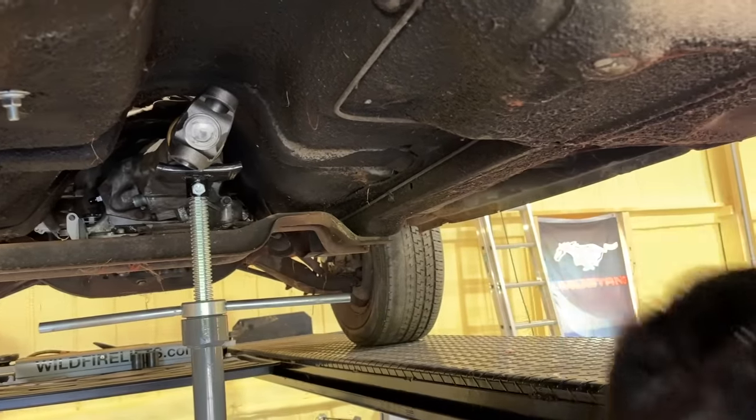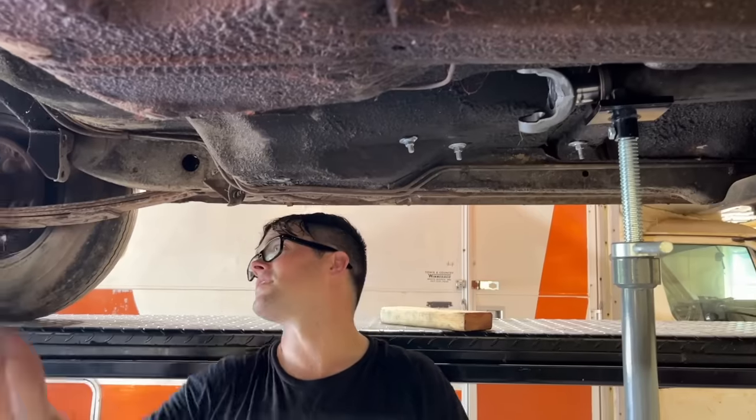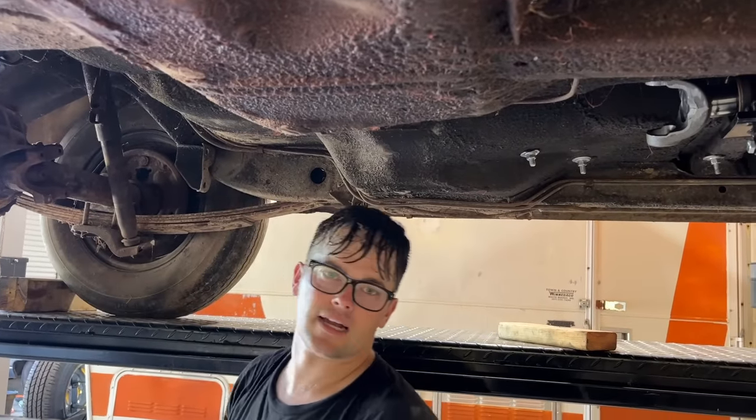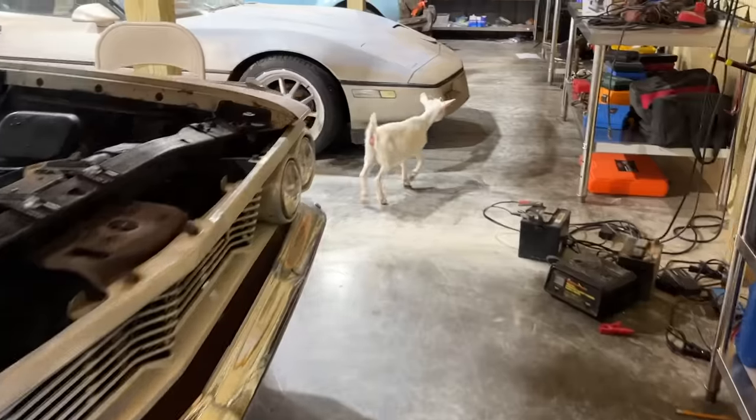What is our center to center measure? Man, it is going to be short. 37 inches is all that drive shaft's going to be. We're missing our little straps here. We need to go look at those 9-inch chunks we have. Maybe one of them has the same strap, huh? Probably.